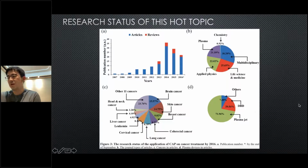So this topic is getting increasingly hot in recent years. I've done a tiny research status review showing the amount of work put into this hot topic recently. Through a comprehensive survey of all publications, we found that about 75% of papers in this field were published in multidisciplinary journals such as PLOS ONE, applied physics related journals such as Applied Physics Letters, as well as plasma related journals such as Plasma Processes and Polymers. On the other hand, only about 25% of papers were published in life science and medicine related journals. As a result, the research in this field is mainly focused on describing the anti-cancer effect of CAP treatment on different cancer cell lines and tumors in animal models.